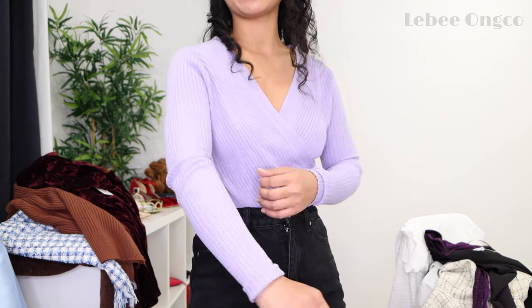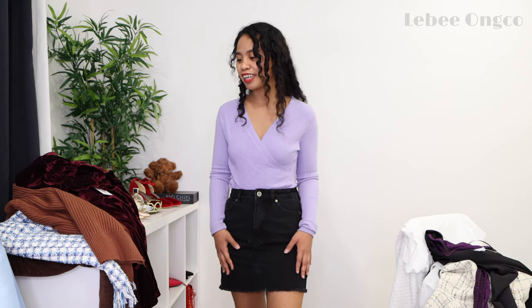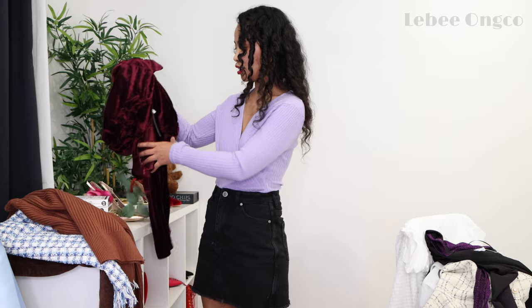So this is the item. It's a knit kind of fabric. It's a lavender. Yeah. That's why it's nice to have black jeans, black shorts, and a black skirt, because when you have a vibrant color like purple, it's easy to pair with black or white. So that's the item.